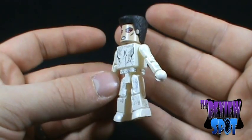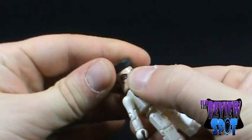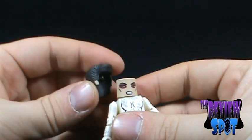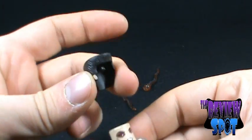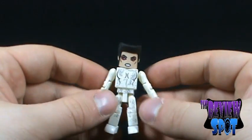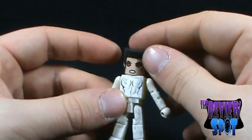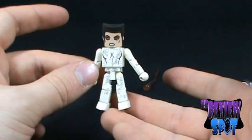And the Minimate actually looks pretty good. It looks a lot like her. I believe you can remove her hair, which actually almost looks like Wolverine's hair. But pretty decent though, a really nice looking figure. Certainly nice if you've got the other two, Dana Barrett and Louis Tully, or if you had the two Terror Dogs. Certainly she's nice to be displayed with either one of those.